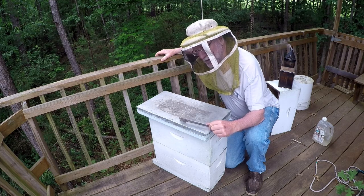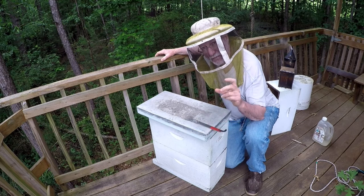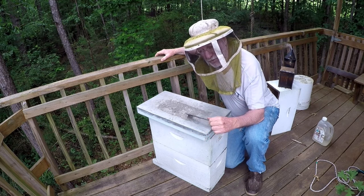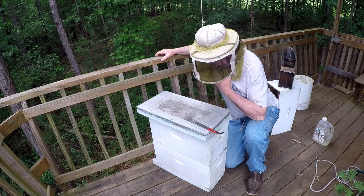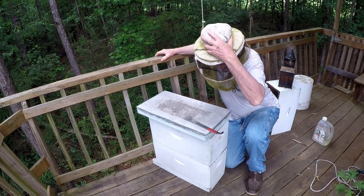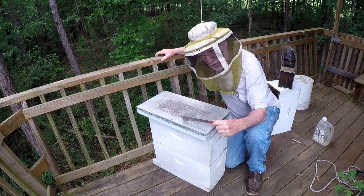I do like the little spritzy bottle that comes with the swarm commander, but for the extra 20 or 30 bucks, I can live without a spritzy bottle.